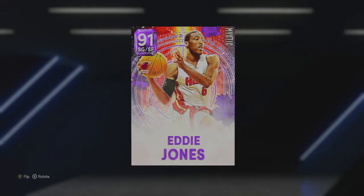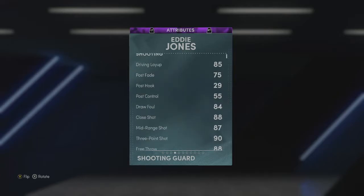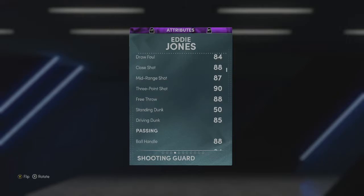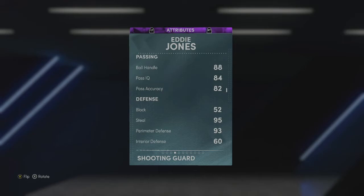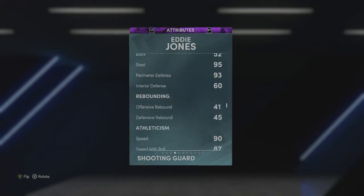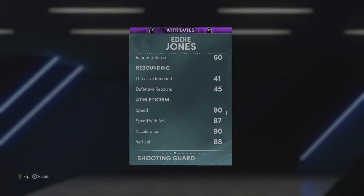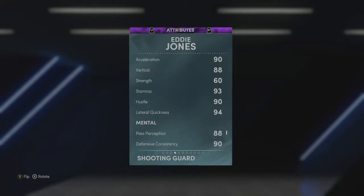But yeah, we got this Amethyst Eddie Jones right here, 91 overall from the Miami Heat. Let's take a look at him. 6'6 from Temple, 92 offense, 89 defense. We got an 85 driving layup, 87 mid-range, 93 three-point shot, 50 standing dunk, 85 driving dunk, 88 ball handle, 52 block, 95 steal, 93 perimeter defense with a 60 interior defense, as well as a 41 offensive rebounding with a 45 defensive rebounding.